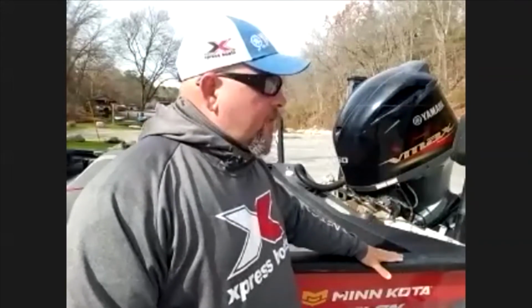This boat's already sold to a young gentleman that lives here close to my house. I've been a boat captain for him before when he was a little bitty kid, 7, 8 years old. So it's a really unique experience for me to be able to pass these boats on to new owners.